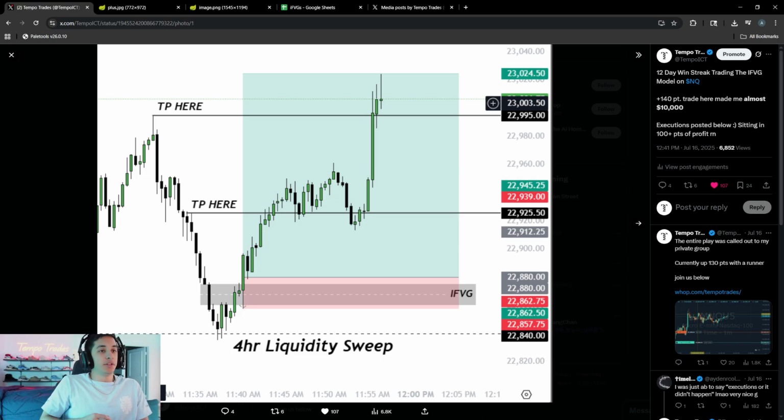All right, going on to the next trade. Again, super textbook, right? We get the 4-hour liquidity sweep. On top of the overnight levels, we also look at the 1-hour and 4-hour levels, okay? There's a lot of liquidity at those levels.